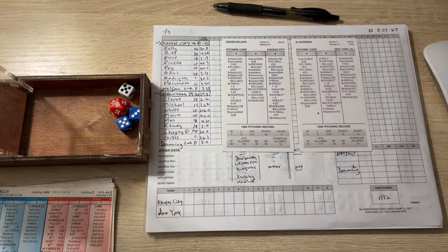Let's look at our starting lineups for Kansas City. Kelly leads off in right, Rios at third, Fiore at first, Piniella in left, Foy in center, Adair at second, Rodriguez catching, Hernandez at short, and Roger Nelson the pitcher.